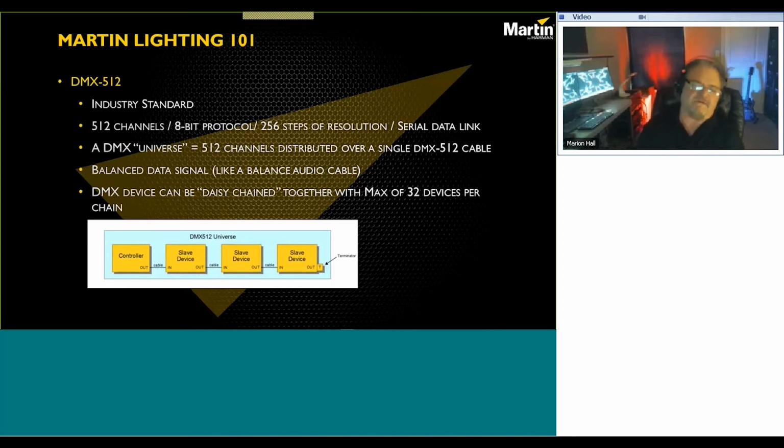Some of those fixtures have a footprint of 30 channels. We even have one product now that takes up a whole universe, which is 512 channels and so forth. Also, DMX is a balanced data signal. So you basically have a hot and a cold, and through the magic of technology, it figures out if the signal is valid or not at the other end.